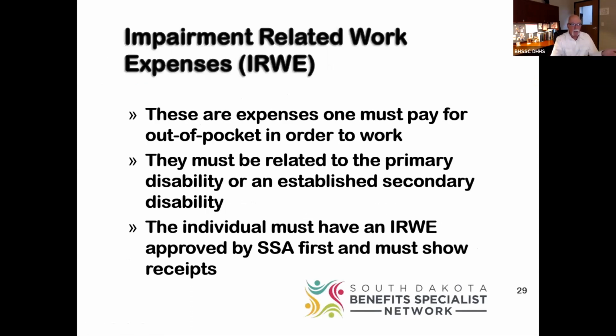So impairment-related work expenses, or IRWEs, are expenses that someone has to pay out of their own pocket in order to work. So they must be related to their primary disability or an established secondary disability. And the IRWE has to be approved by Social Security first, and they have to have receipts showing that they are the ones that actually paid it.